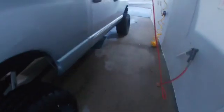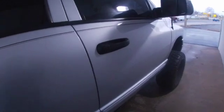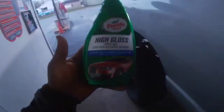Yeah, guys. So this is what I'm saying. I really don't put that much effort into cleaning my car. That stuff really works. I'm not trying to sit here and cap or anything, but this stuff really worked.